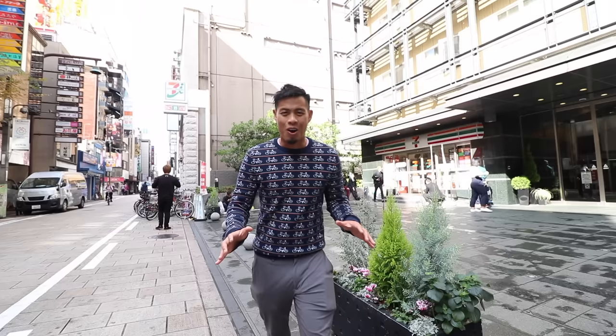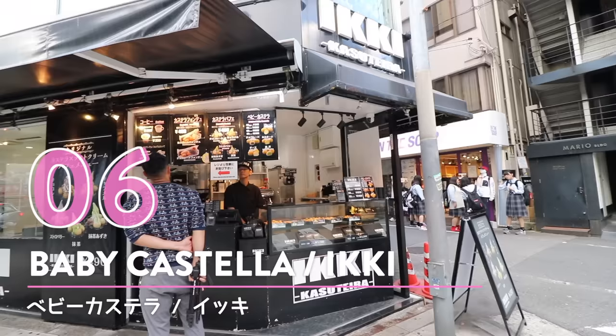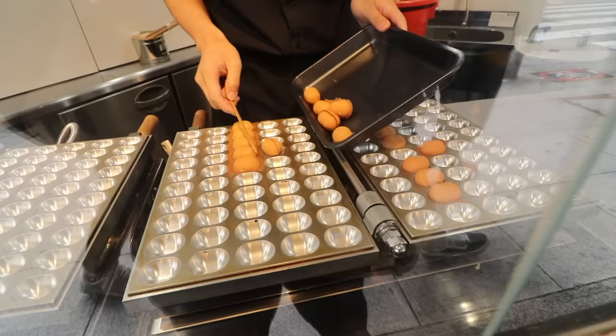Alright, got the cash, time to move on to the next food spot. Number 6. Baby Castella at Iki. Baby Castella is often found in Japanese festival food, and Iki made it into these cute treats.